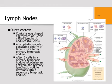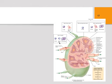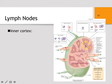Anyway, once it's fighting off the bad guy and it's transformed, we now call it a secondary lymphatic nodule. In this inner cortex area right in here, what we're actually seeing are T cells and dendritic cells, so there's none of these nodules, sort of this roundish shape. We'll see those nodules in lab as well. Then you can kind of see the cells in a cluster. Imagine what that nodule is going to look like in lab.